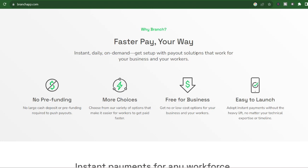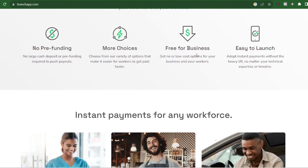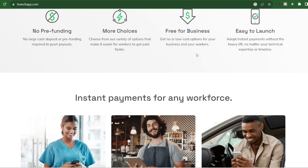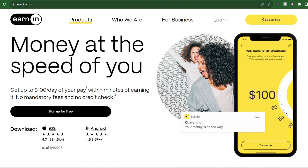For a cost of $3.99, you can pay an express fee to receive the funds immediately if you have an urgent need for them. If this is not the case, the advance will be sent to you within 3 to 4 days. In addition to being accessible on the Apple App Store, Branch may also be found on the Google Play Store.